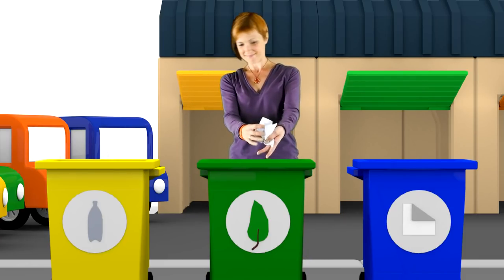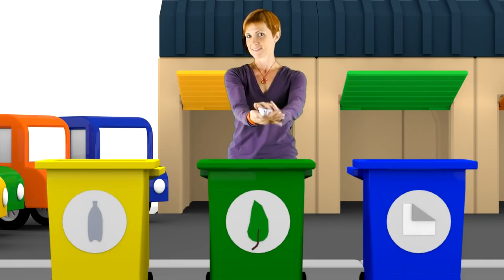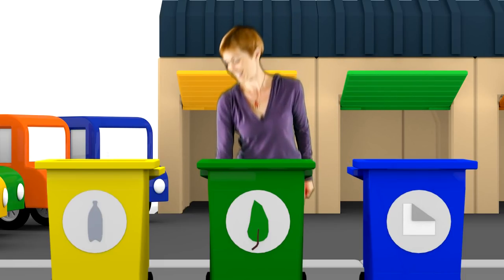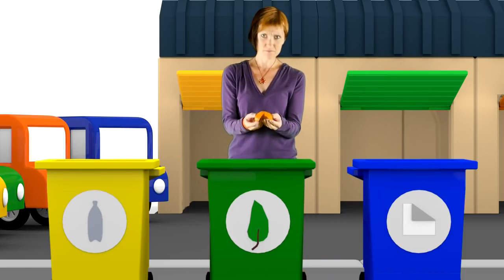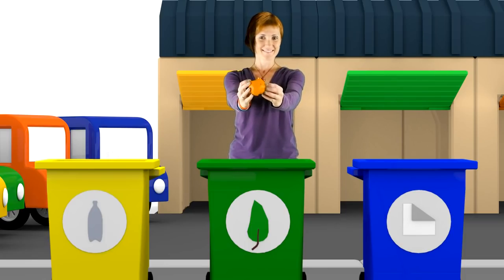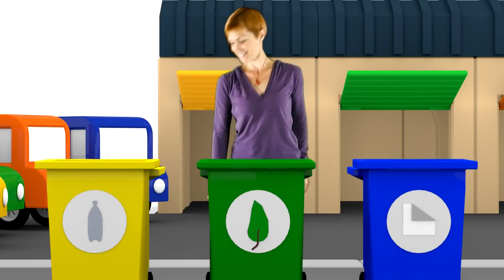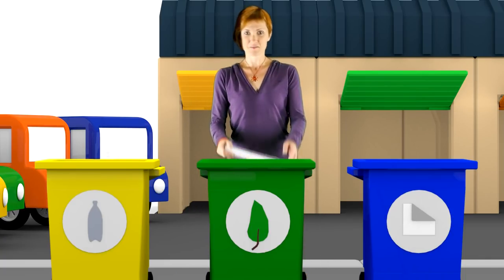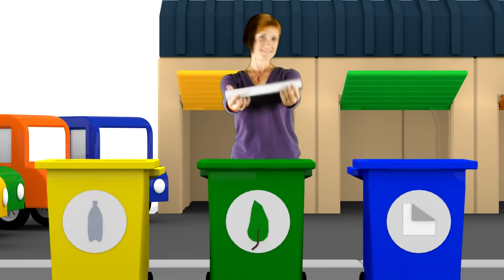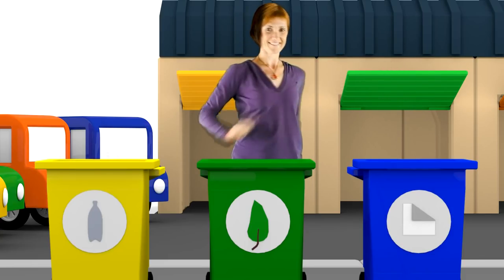And what's this? It's waste paper. It goes into the blue bin. Here's some waste orange peel. Let's throw it into the green waste bin. And what about this old cardboard tube? What's it made of? Yes, it's made from paper. It goes into the blue paper bin.